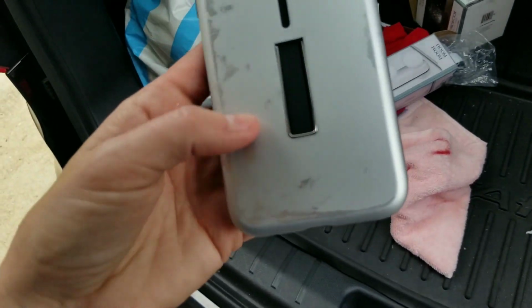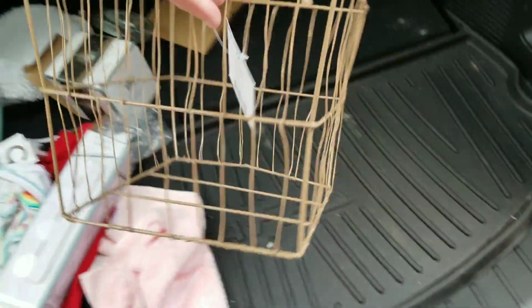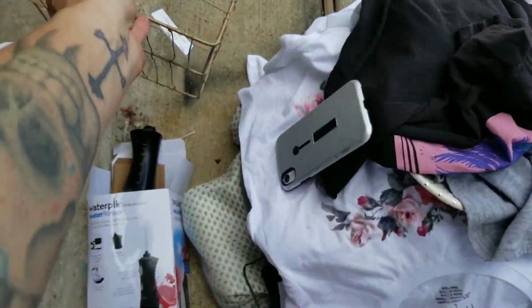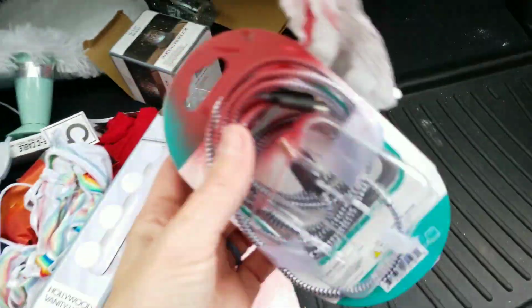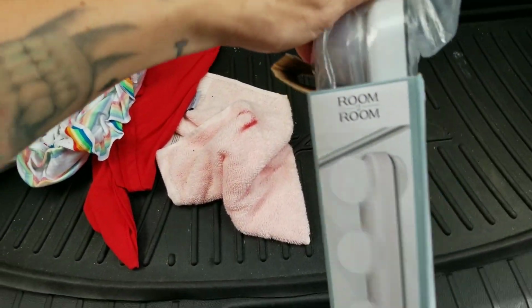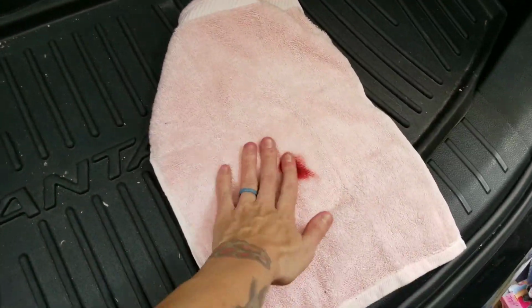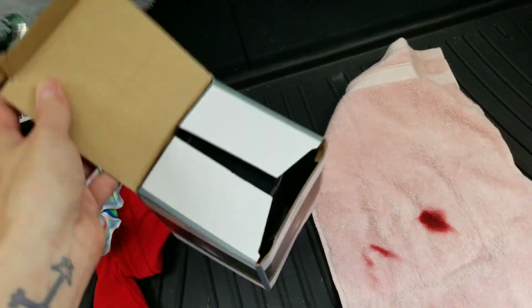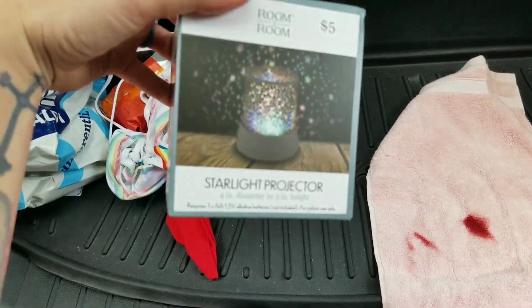Got a phone case. And a little storage bin. I don't see how you would store stuff because it would fall out the bottom, but... Got a charger. This is cute. I really hope it works. Little vanity light. Super cute. Let's see. A dumpster diving towel. I'll keep that. Starlight projector. That's from Five Below.